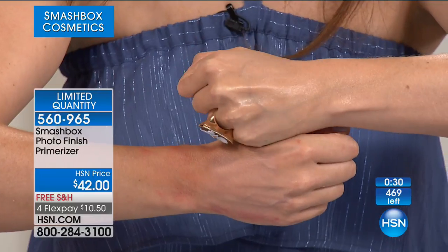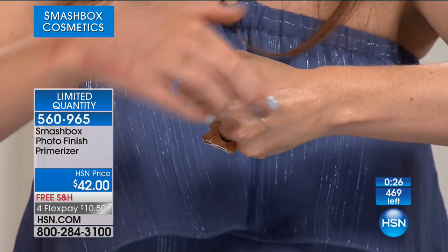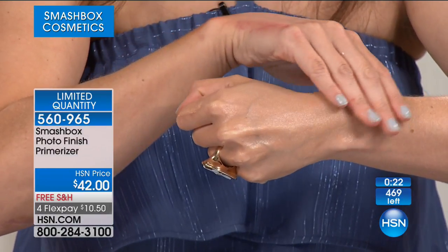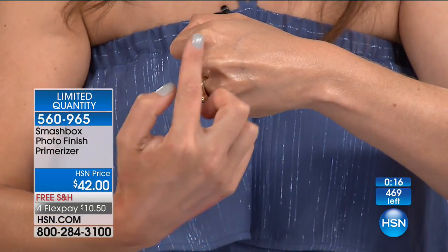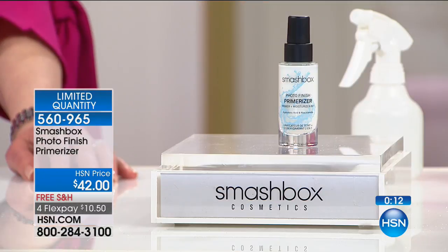When you put this on your skin, look at how juicy and plump and delicious my skin looks. All I did was put a drop of primerizer on. That's awesome. I'm getting that moisture drawn into the skin. Plus, do you see how much smoother that skin looks? Looks great. So imagine if I put my foundation on top, I don't need to use as much foundation, and it's gonna stay on all day because it's a Smashbox primer.